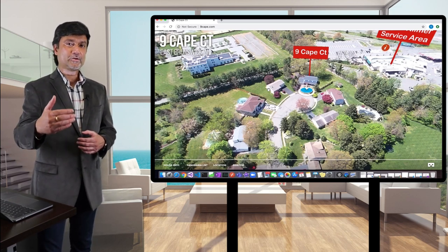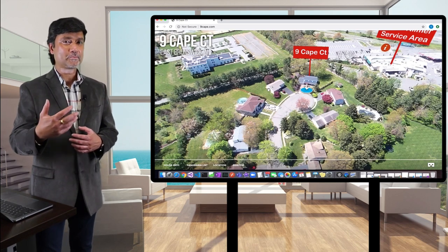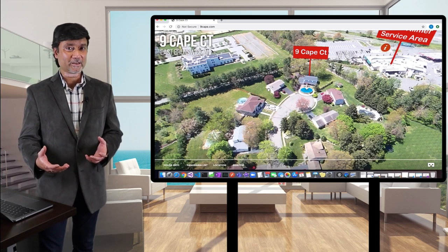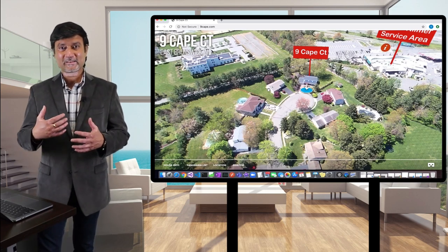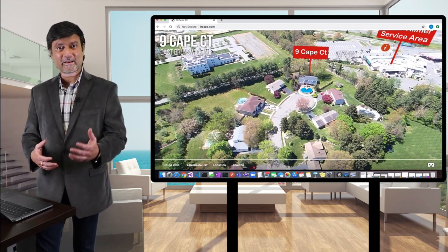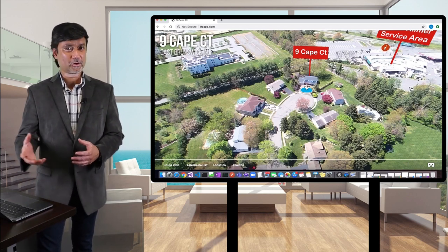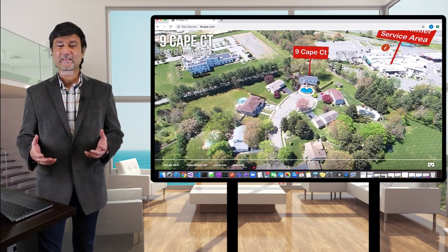That's where, when you list with a professional like myself, I can list your house way more professionally and still bring the buyers. So that's an example, 9 Cape Court. So take a look, and I'm sure you will like it.